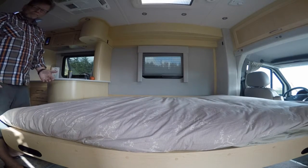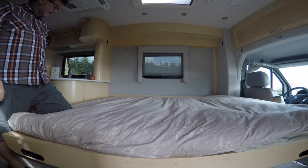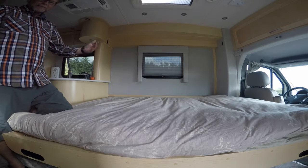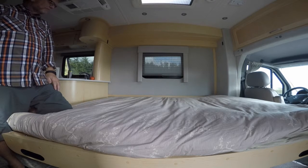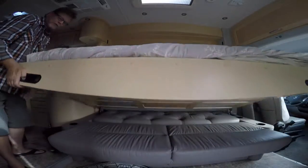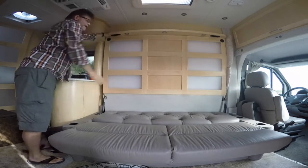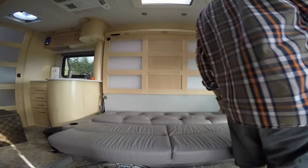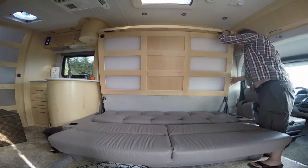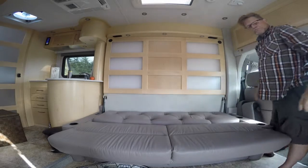I keep it made up. I keep the pillows stored in a box I'll show you in a minute, but it folds up and down pretty easily. There's also a window over there that I can open at night if I want some additional ventilation. When I'm done in the morning, I just make up the bed, put the pillows away in the box that I promise I'll show you, and then push it back up into place. There is a bit of maneuvering that I have to do to make sure that all of the bedding stays behind the Murphy bed, but it works pretty easily.